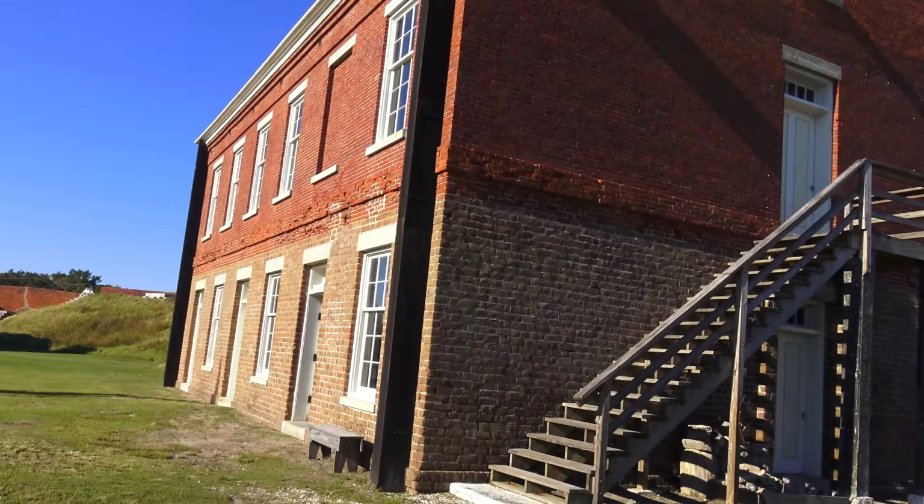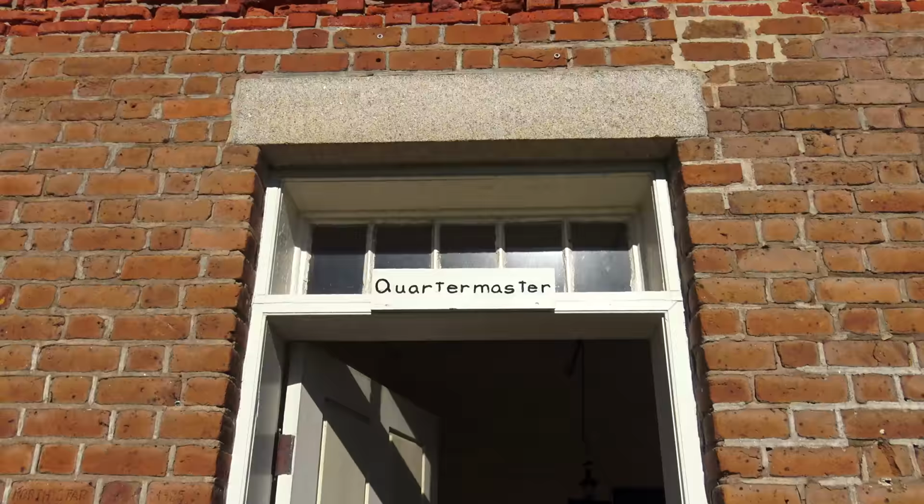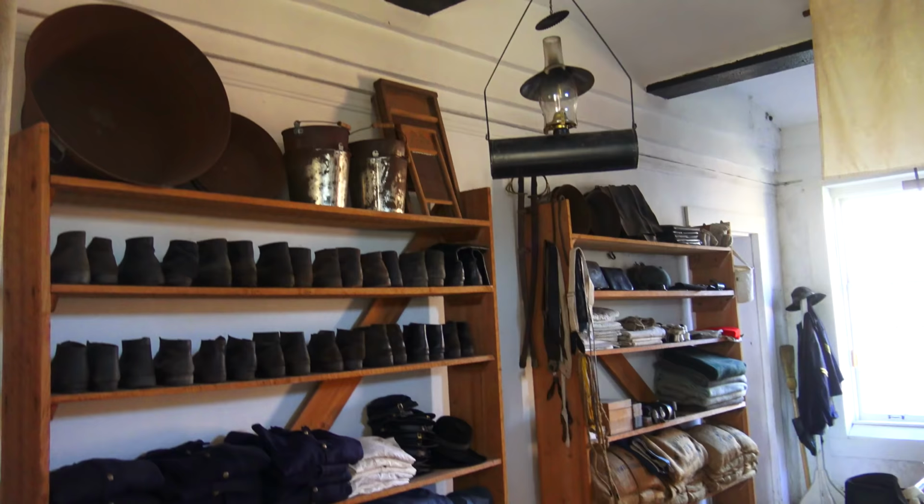Storehouse and dispensary. Let's see if I can go inside. Quartermaster's office. This looks like it is where they stored the uniforms and the boots and all that gear.